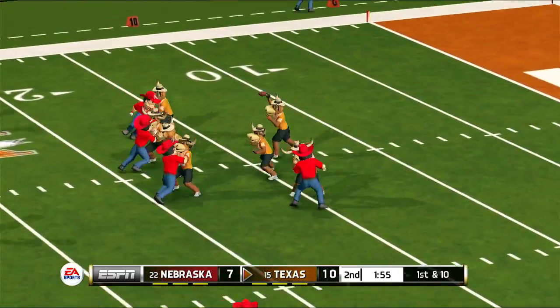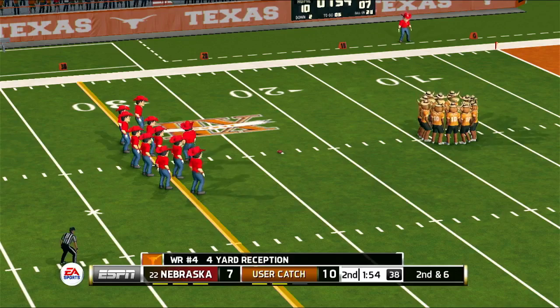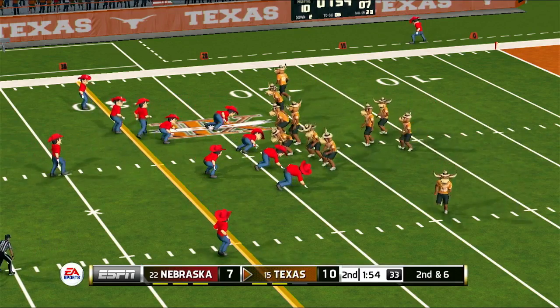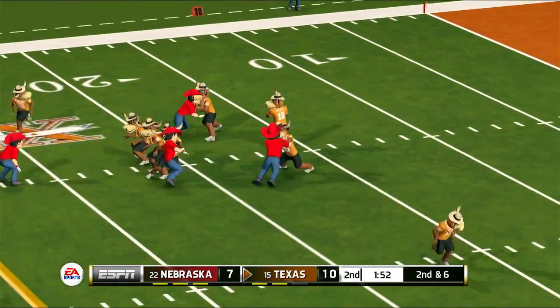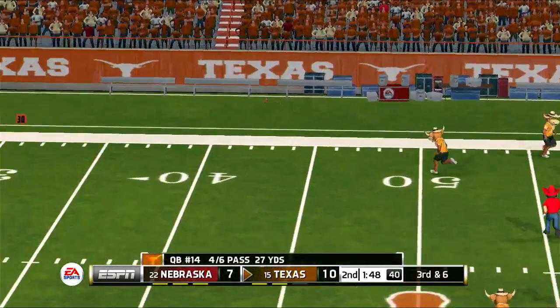The Longhorns will use their first time out of the half. That reception good for around 4 yards. You don't have to throw it deep to have success. Any sort of completion can help boost an offense's confidence. Just throws this one away.